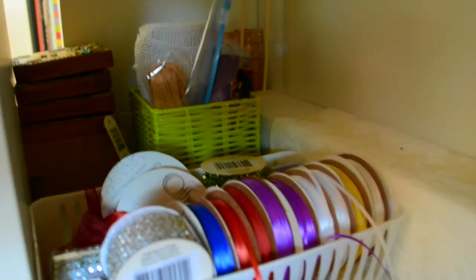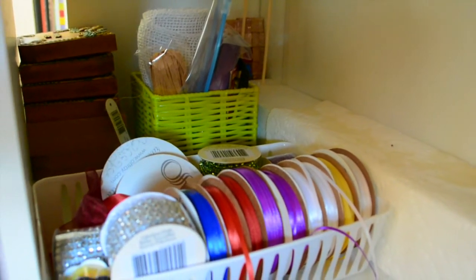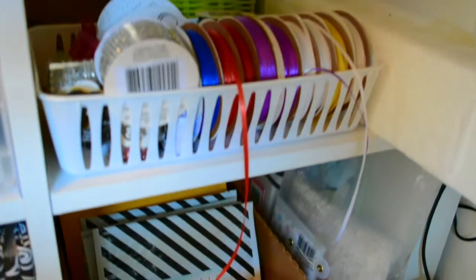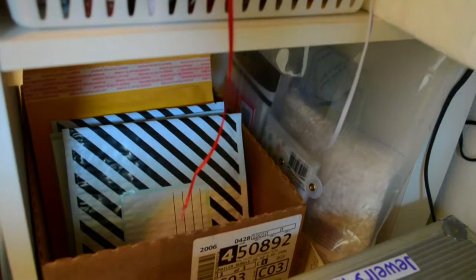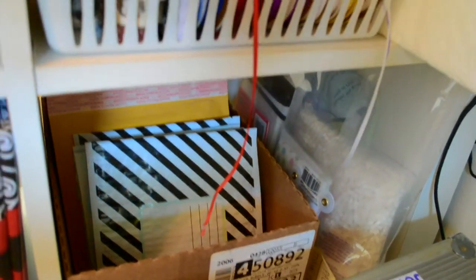Over here, I keep my ribbons and some finished and unfinished projects, some coasters that I was making back there. And ribbons, really, that's all there is right here. These are my packing supplies for when my Etsy shop is open. Right now it's closed, but I'm thinking of reopening it.